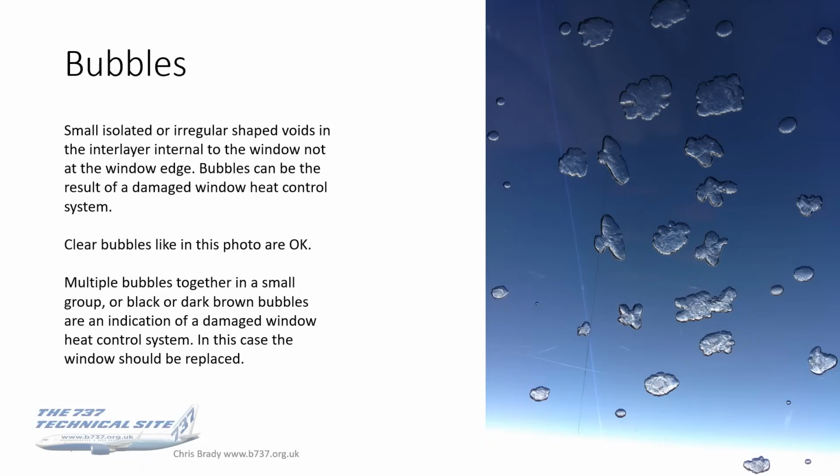These ones are okay. If they're right in your field of vision in window one, then write it up and get them to change it. Multiple bubbles together in a small group, which again is a bit subjective, or black or dark brown bubbles, as per the previous photo, are an indication of a damaged window heat control system and should be replaced. So these are probably okay, as long as they're not on window one, because that would be distracting.